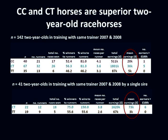We did a study where we looked at 142 two-year-olds that were in training with the same trainer in 2007-2008. This is Jim Bulger's sets of two-year-olds in 2007 and 2008. And we asked the question, does their genetic type, the CC, CT, and TT type, have an influence on how they perform as two-year-olds? And the answer is clearly yes. If you look along the chart, there were about 40 CCs, 67 CTs, and 35 TTs. And probably the most important is the bottom line at the end of the day when you're racing horses. The CC and the CT types on average earned four times more in earnings than the TT types.